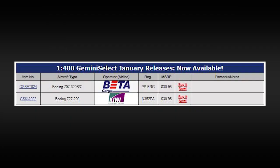For those that don't know what GeminiJets Select was, this was a product line of GeminiJets 1-400 releases that were made on a smaller production run. During this time, GeminiJets made models with production runs of about 2,500 pieces. These production runs for GeminiJets Select models were smaller, closer to 500 to 1,000 pieces. Without any further delay, let's get into the rankings.